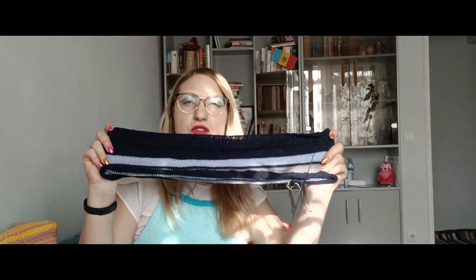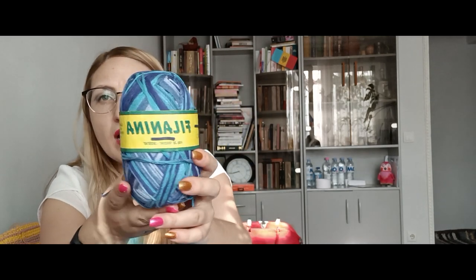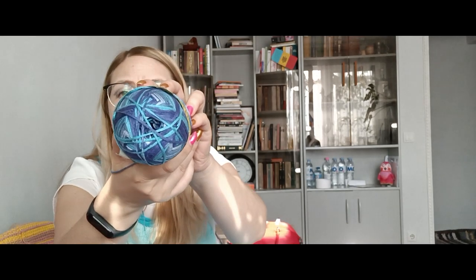What else? I also have another WIP. If you followed me in the past, I started knitting this cotton extra large shirt, and I didn't like the combination of blue and lilac and gray, so I decided to frog it. Using that lilac yarn, I decided to combine it with some Filanina cotton yarn. This beautiful blue combination: dark blue, turquoise, and even light blue, lilac, light purple, something like that.